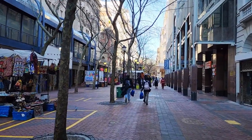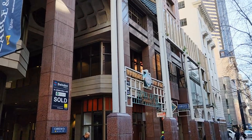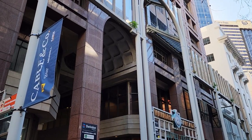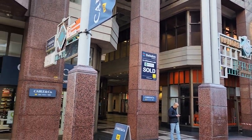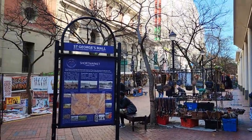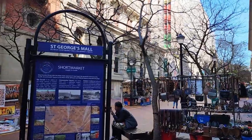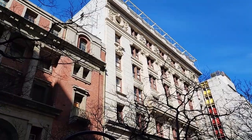St. George's Mall technically runs parallel to Adderley Street. Walled off arcade. It does say that, but I'm not 100% sure. I know there's lots of things to see on the street. Oh, this is Short Market Street for those following along, that we're walking along. But also, look up. The buildings are still pretty epic around here.